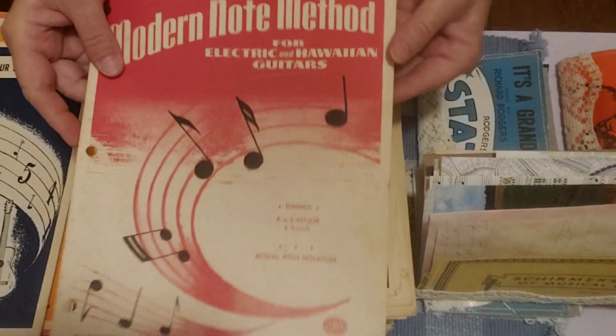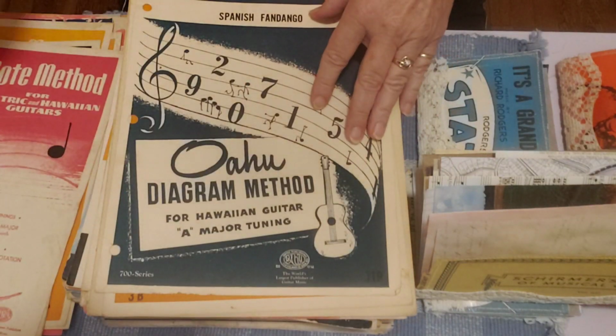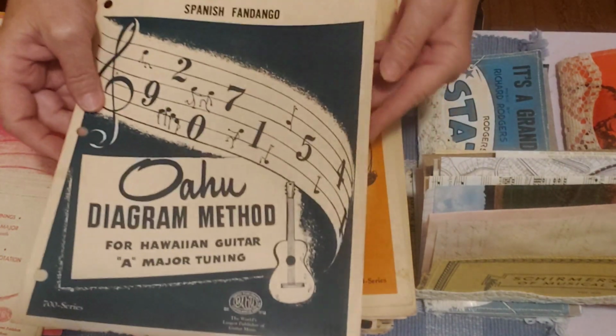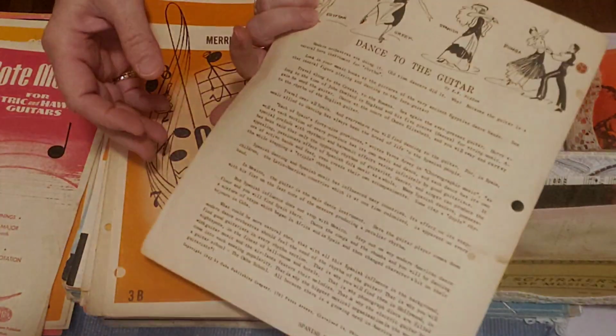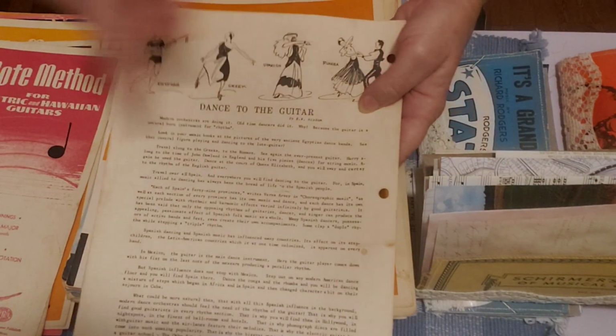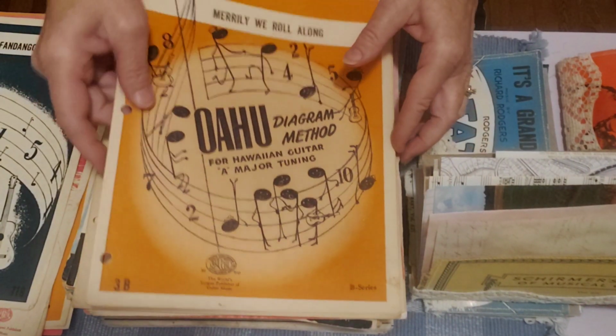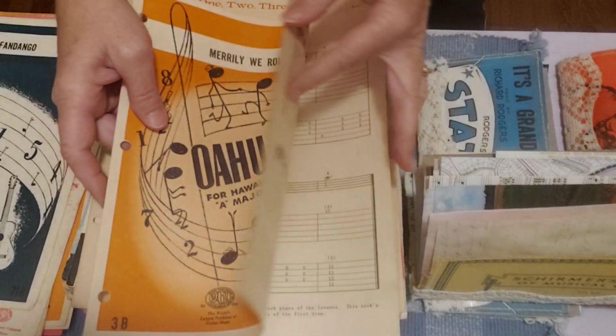So you can see, these just open like that, and that's all there is to it. And I think they all have cool covers, and some of them have colorful backs too, or even something related to the guitar. So some of them have really cool backs that could be used as covers also, in journals.